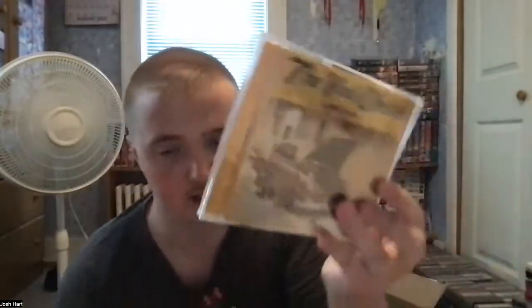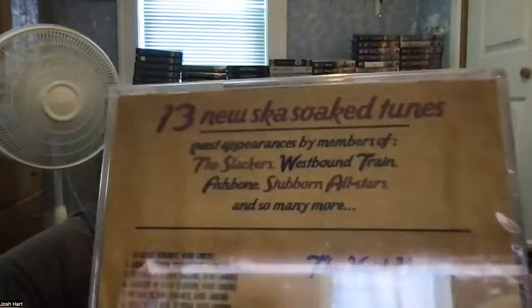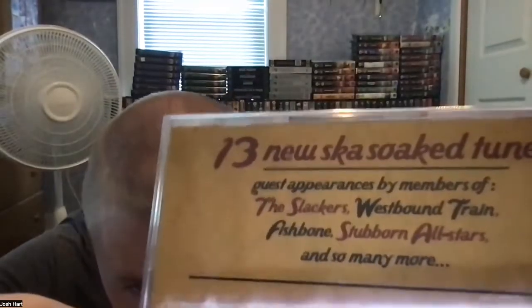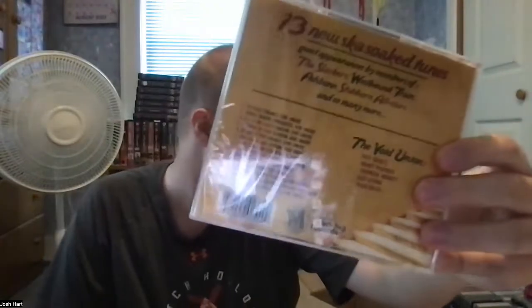Hired Guns. This one did kind of intrigue me because of what it says on the back here. 13 new ska-soaked tunes with guest appearances by members of The Slackers, Westbound Train, Fishbone, Stubborn All-Stars, and so many more. So yeah, the fact that it did have members of like Fishbone and stuff like that intrigued me. I was kind of intrigued by this one, but then I decided to go with some of the other ones instead. But he threw it in as a bonus title, so that was nice of him. So yeah, I am kind of intrigued by this one, so looking forward to listening to it.